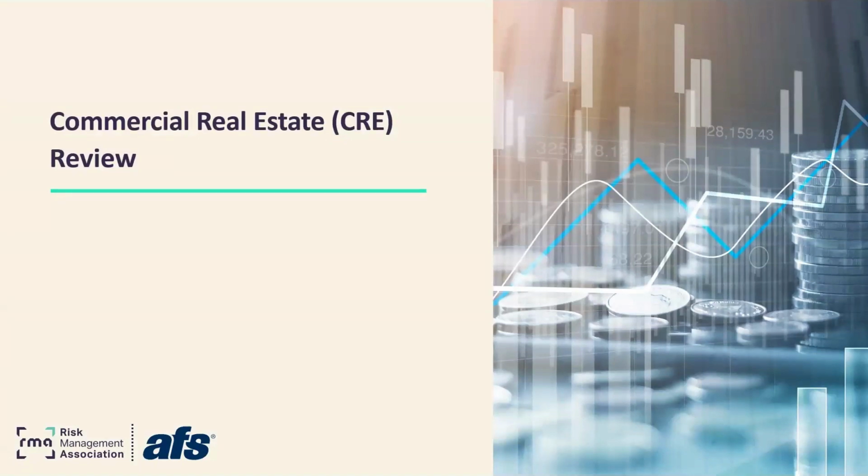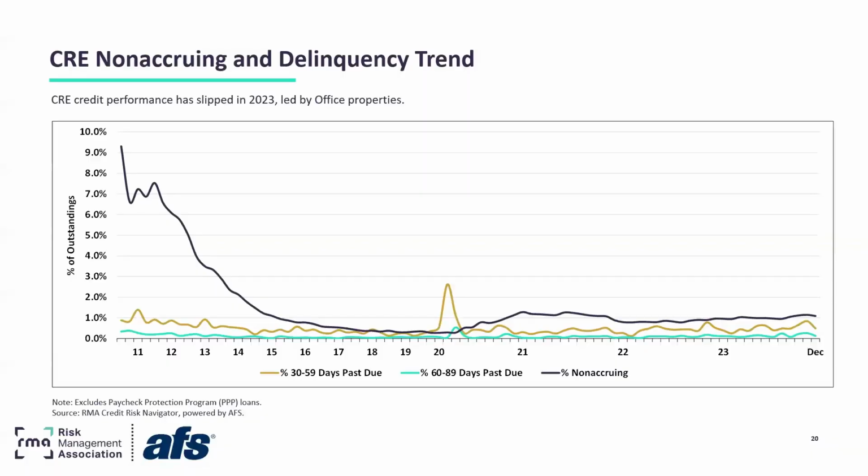Okay, now we're going to move on to CRE. A quick definition. For CRE, we follow the interagency guidance that basically says if more than 50% of the loan repayment comes from the rental or sale of property, that's CRE. You'll also hear CRE referred to as investor-owned properties. And we want to start with a poll question here as well.